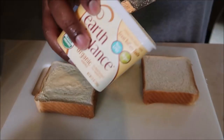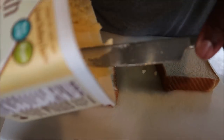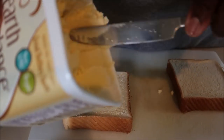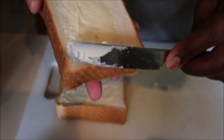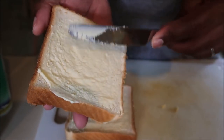So now we're adding some salted butter. What we do is we crush it up on the side just to make it soft, so that way if your bread is not hot, it will spread easily. And that way you're not ripping up your bread. Life hack, while you're spreading your butter.